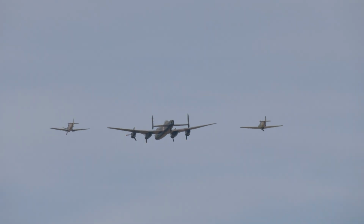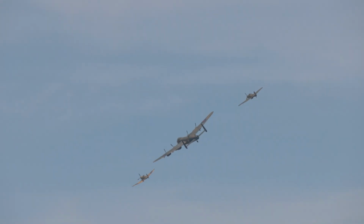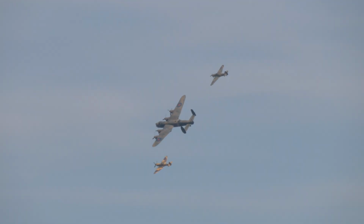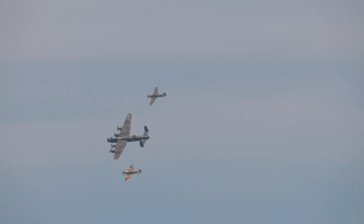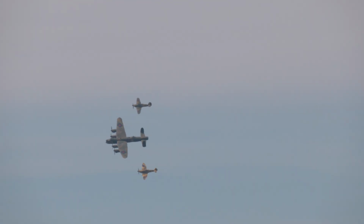Coming left now. There you hear the voice of Pilot Lieutenant Fred Davey, the captain of the Lancaster today, instructing the formation to come left, and they're going to be performing a 270-degree turn, which then will push them out onto a crowd right 45-degree angle, allowing the fighters to break off and initiate the first part of the fighter displays.